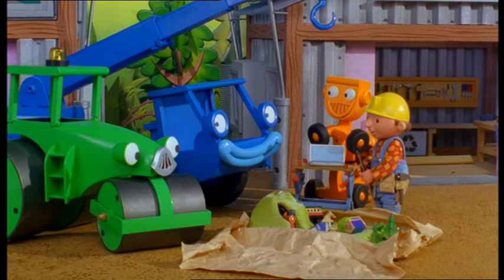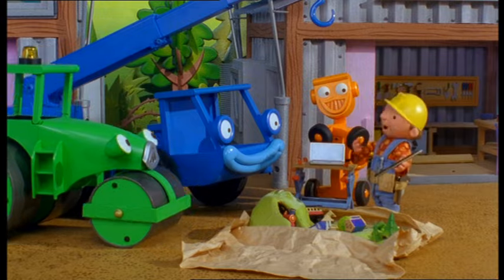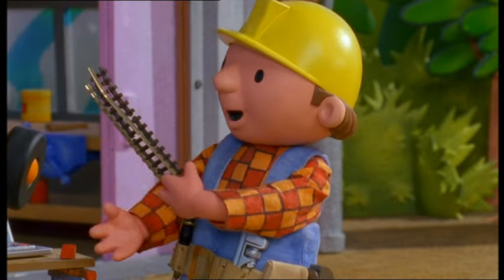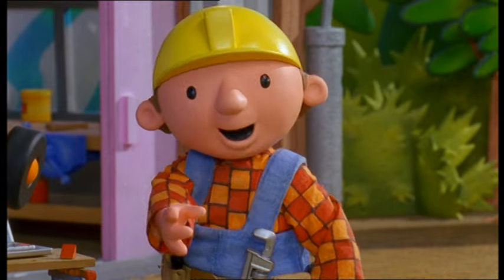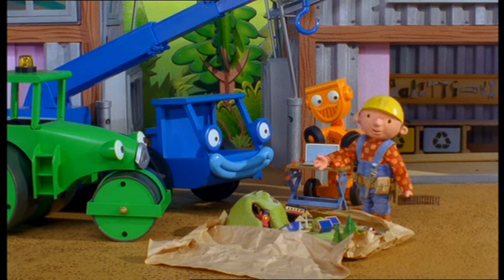These films are really cool, Bob. Oh, can we see some more? No problem, everyone. I'm going to fix this track in the workshop and you can go on site. Do you remember the first stage? It's foundations.